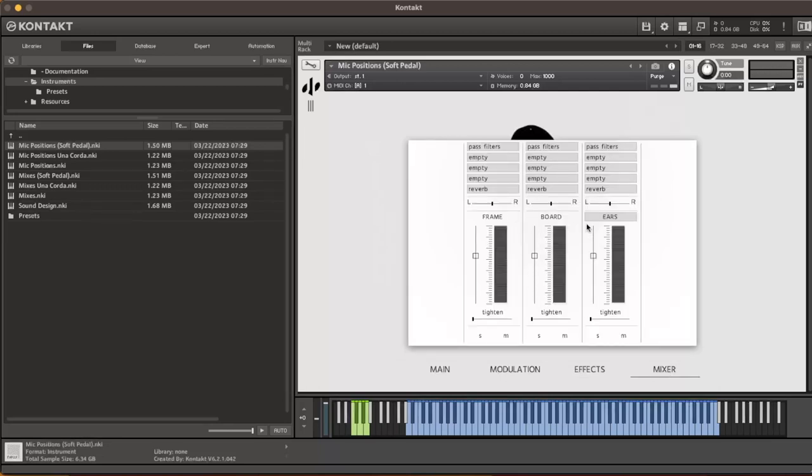And in the mixer section, it is set to ears. That doesn't mean ears of a piano, it means the actual player's ears. So we've also got a microphone for the actual soundboard and a microphone for the actual frame. All you need to do to make those active is just click on them. If it's highlighted, like I click on that and it's highlighted now, that means that microphone is now active. If you don't want a certain effect on that particular microphone, click on it and it'll just disable that effect for that microphone. You can then tighten how close that microphone is getting to the frame, say, and do the same for the board and the ears.